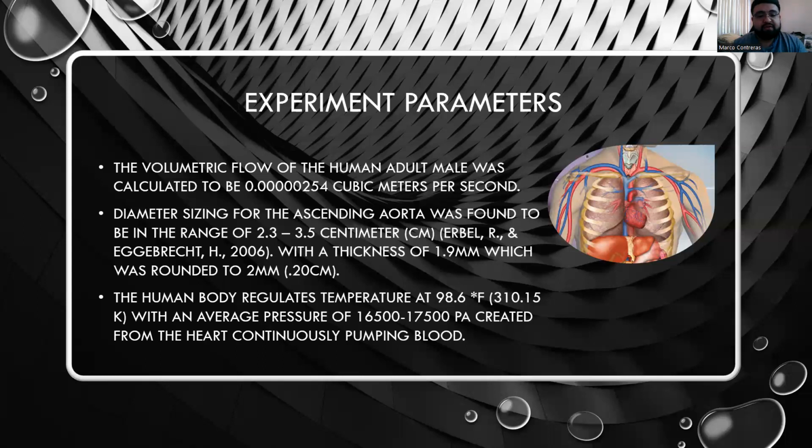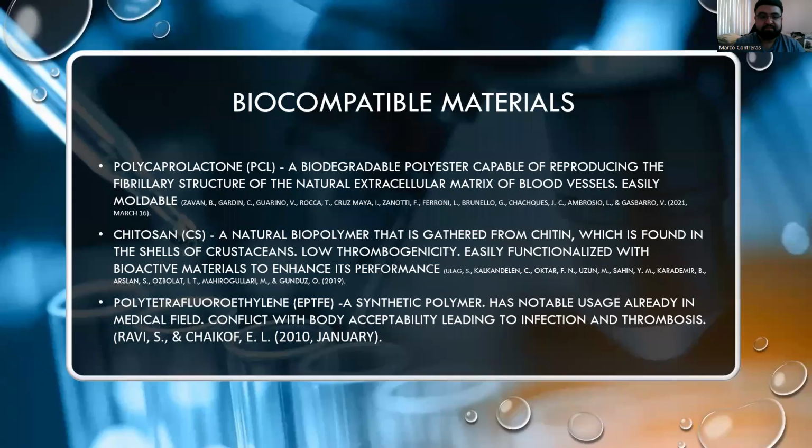Other parameters included the body regulating temperature at 98.6 degrees Fahrenheit, which comes out to 310.15 degrees Kelvin. And it was found that it had an average pressure of 16,500 to 17,500 pascals. And this is created from the heart continuously pumping blood throughout the body.